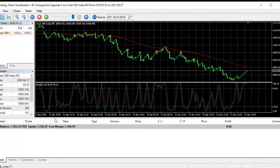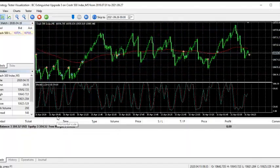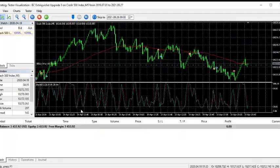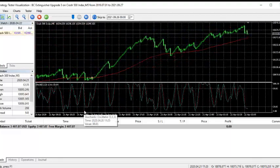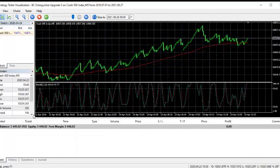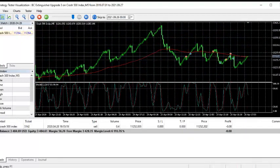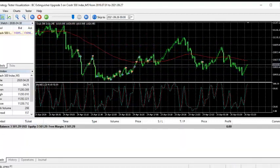So this is synonymous to using 100,000 naira to set up your trading system and leaving the 100,000 naira to grow for approximately 1 year to see how much you can accrue. This is exactly what I'm trying to show, that the BC Extinguisher would grow even a $200 account. Very possible. So now guys, we are already ending the month of April, and we can see that we just hit $3,500.